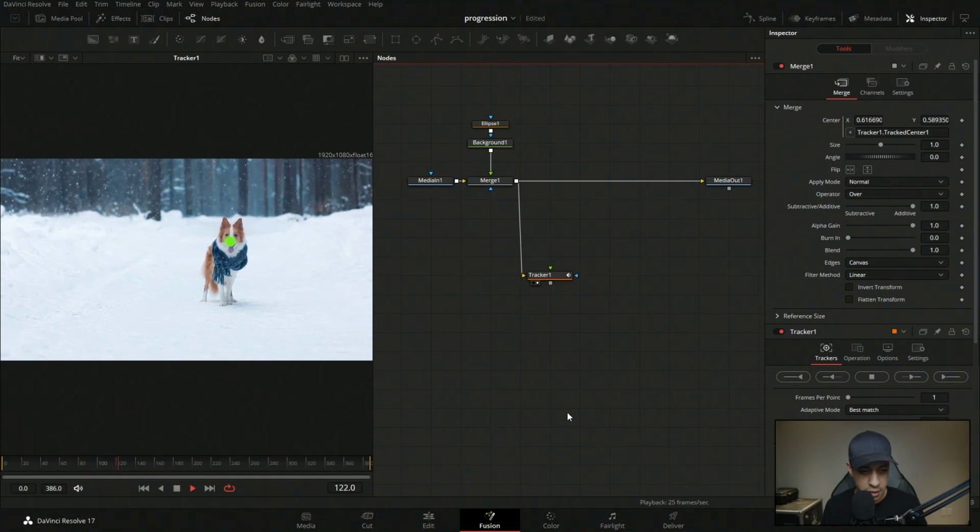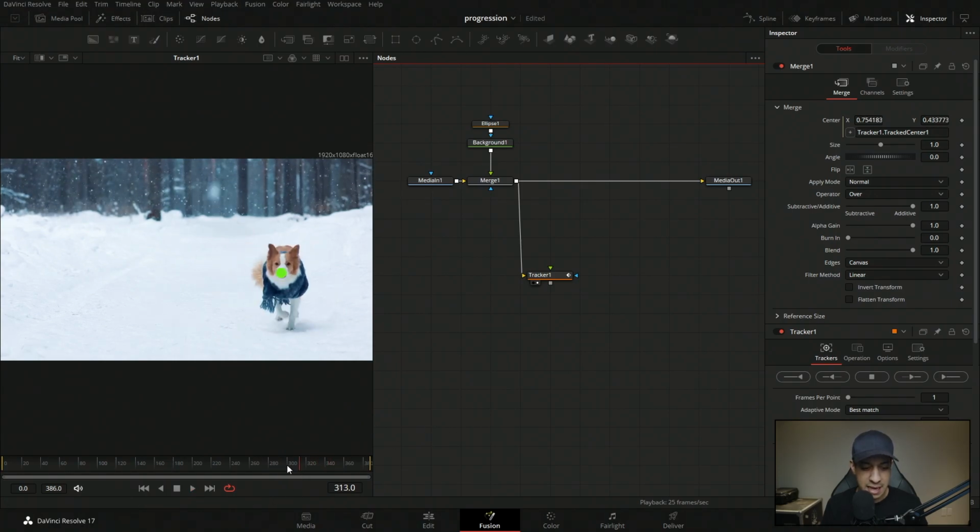So as you can see there, the dog starts moving a little bit. I think you get the gist though, right? Okay, so that's how that would work.